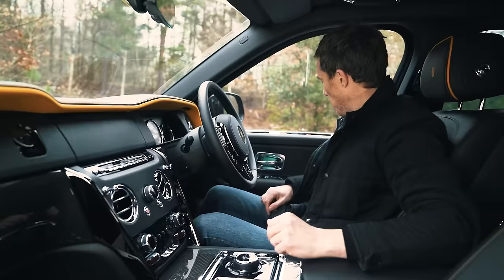This is 60 mile an hour, this road, you know that? Yeah, what are you doing? 40. You're driving like a grandmother. Come on. I've got a car in front of me, mate. What do you want me to do? Go over the top of it? This is narrow. Whoa.